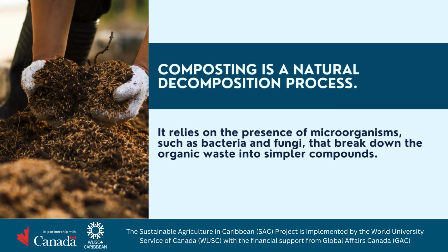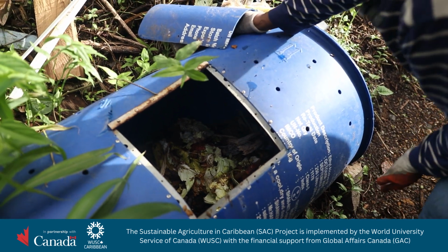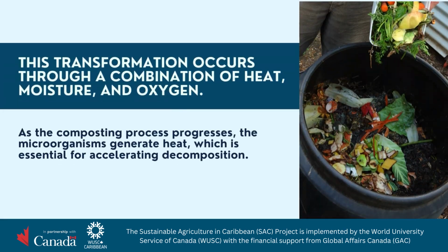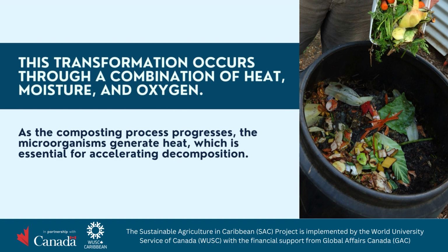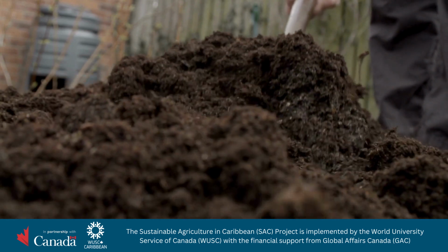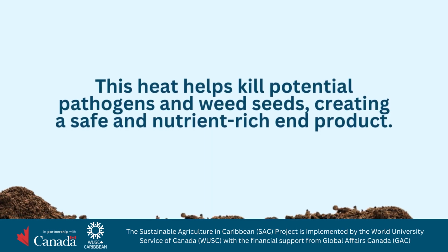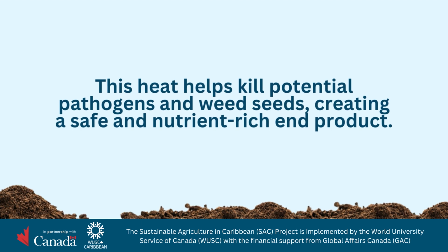Composting is a natural decomposition process. It relies on the presence of microorganisms, such as bacteria and fungi, that break down the organic waste into simpler compounds. This transformation occurs through a combination of heat, moisture, and oxygen. As the composting process progresses, the microorganisms generate heat, which is essential for accelerating decomposition. This heat helps kill potential pathogens and weed seeds, creating a safe and nutrient-rich end product.